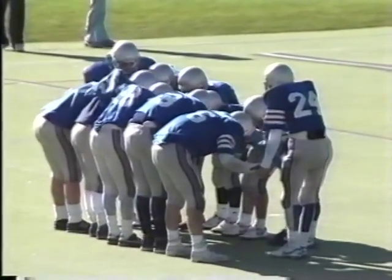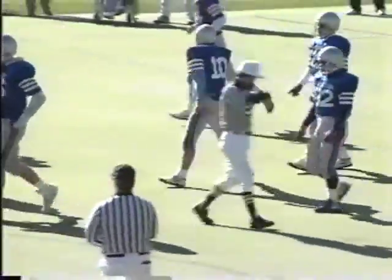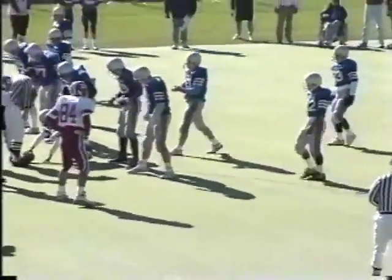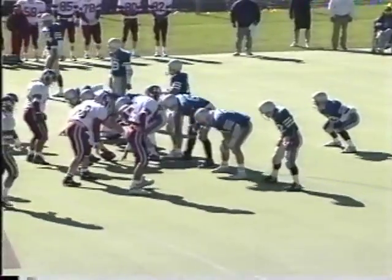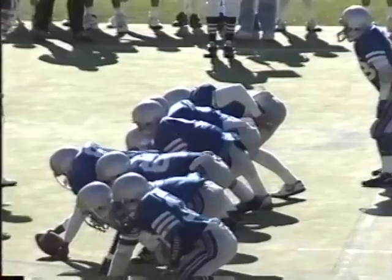Okay, back here at Parsons Field in Brookline, 7-0. The Redmen from Natick lead Brookline. Brookline just got a break on a punt as they recovered a fumble, or a muff. Brookline has a second down and about 22.